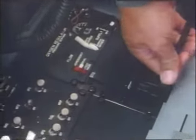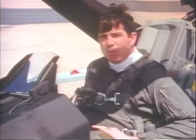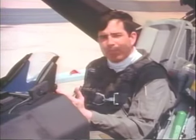Prior to flight, all of the mission navigation, communication, and identification data, plus target and weapon information, are loaded onto this cassette. The pilot then inserts the cassette into the console receptacle, and all of the mission information is automatically loaded into the onboard systems. Of course, the pilot can modify that information at any time by using the upfront control panel.